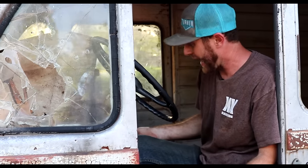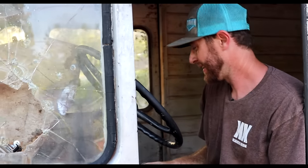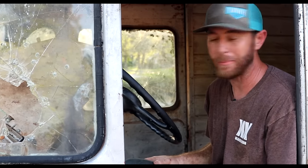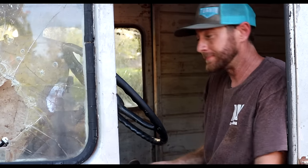Running off the gas that we got in, you can tell it's about to die, and it died. So apparently we have a fuel pump problem. So looks like we're gonna tow it back to the shop, unfortunately, get a new fuel pump on this thing, and should be good to go.